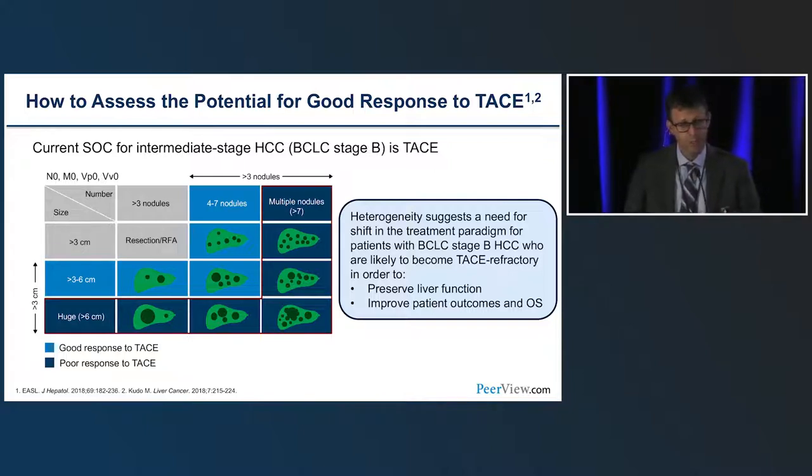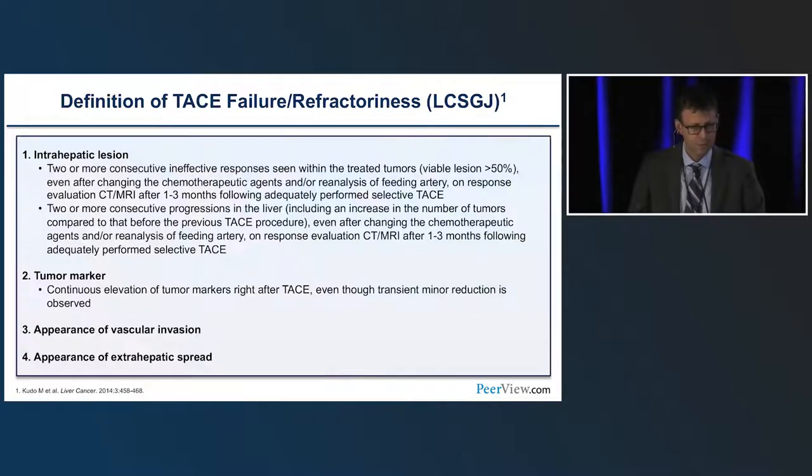And it's important to recognize that if we do TACE, and patients often need repeated local regional treatments, that we don't compromise their liver function, which would then limit them to receiving systemic treatment.